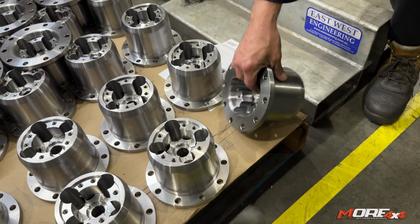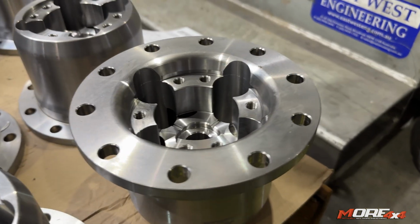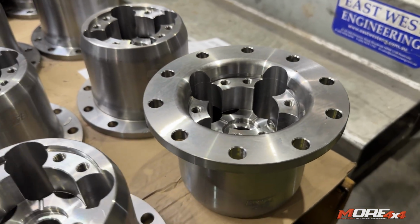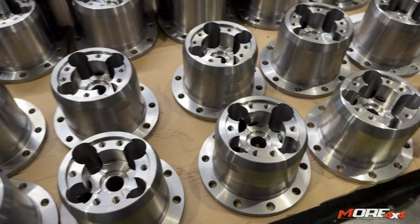Heavy. And then this side will be operation 4. So from a cast, there's only 4 operations to get it to that point. Yep, that's correct. Yep, 2 machines, 4 operations.